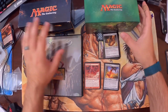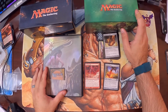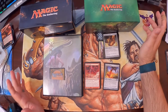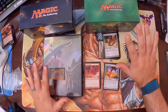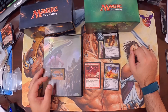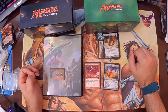This little collection was from a gentleman who has not played Magic in a while, but used to play it a lot 10, 15 years ago. He had actually sold off his collection previously and found this. That's his story, at least. He seems like a nice guy, so I believe him. Some of this stuff he found, and some of it a couple years ago, he did try to get back into Magic.